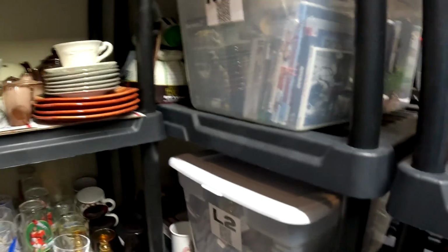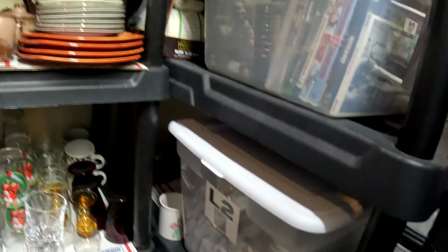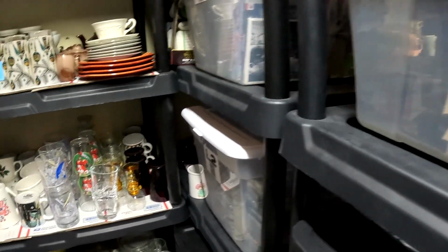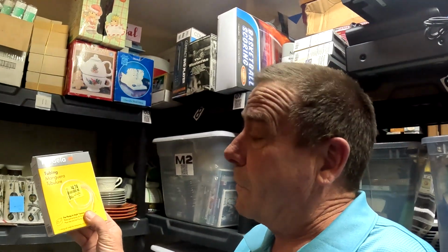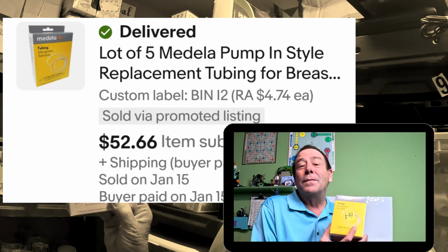Bin I2, right up here. Yep, I think it's these right here. Okay, need one more. Got the camera backwards. As you can see, I'm into this. I paid $4.74 for each box. I added all 5 of these together. All 5 of these sold for $52.66, and the buyer is paying $8.15 in shipping.